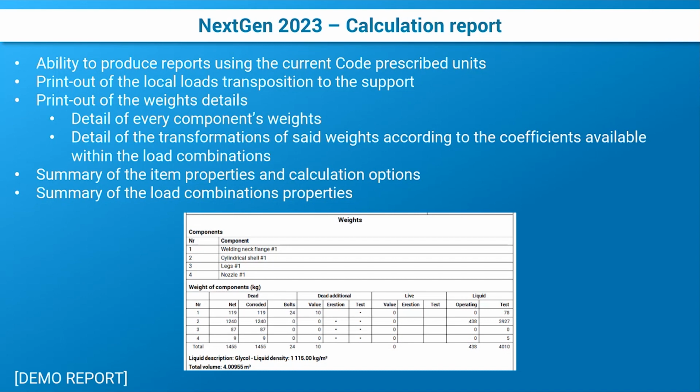You can do that. We have the printout of the local loads transposition to the support. This is available for vertical vessels, so vertical supports like legs and skirts. So if you have local loads applied to some of your nozzles, these loads are transferred to the base of the support, and now we have a page that shows you how these loads are transposed to the bottom of the vessel. We then have the printout of the weights details.